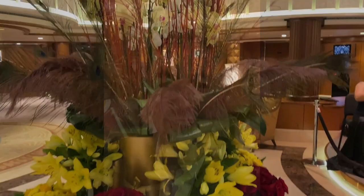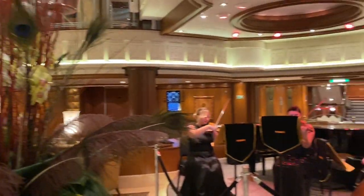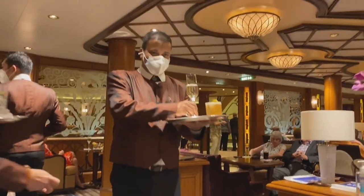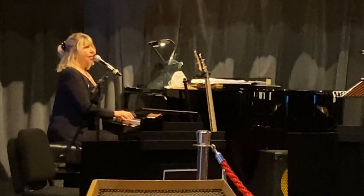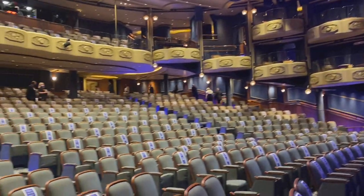One of the things that makes Cunard different from other cruise lines is it's a little bit more formal. People really make an effort to dress up, which makes the evening so much more special and fun. Before and after dinner, there is always a choice of entertainment in the different venues around the ship to enjoy.